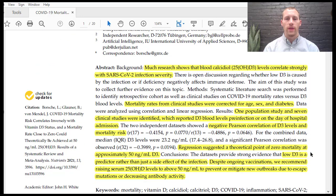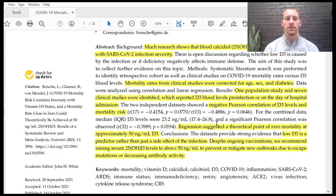So the abstract talks about how blood calcidiol, which is 25-hydroxy vitamin D3, levels correlate strongly with SARS-CoV-2 infection severity. They looked at mortality rates among clinical studies based on age, sex, diabetes. They looked at several population studies. So in one population, 7 clinical studies were identified with D3 blood levels on the day of hospital admission.